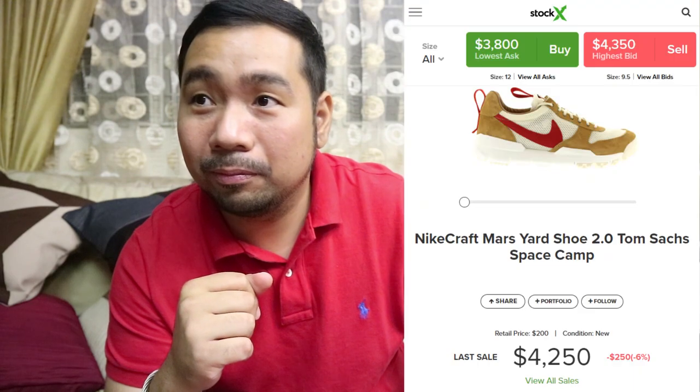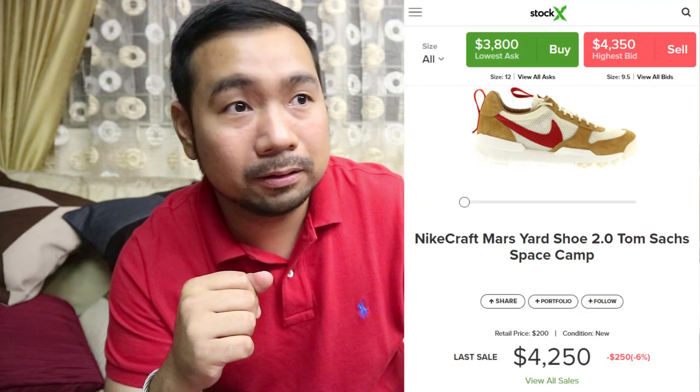Our second sneaker, if this one costed about 150,000, this one would cost about 200,000. Tama ba? StockX, 4,000 to 5,000. Ito siya.